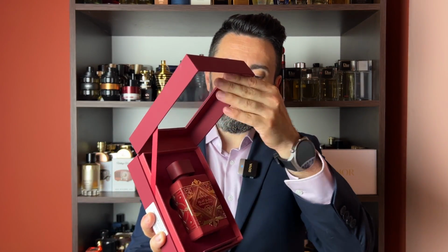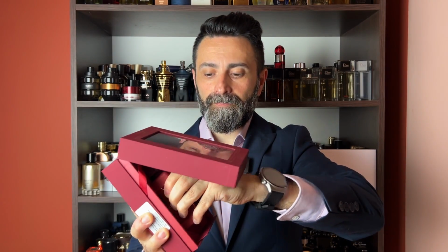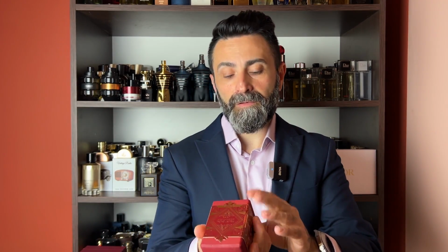In order to get to the bottle you need to open the lid like this and then take out the bottle. Again, the bottle design is exactly the same as with all other members of the Bade'e Al Oud line of fragrances. The cap is plastic and is not a snug fit. The bottle itself has quite a lot of heft to it. On the bottom you've got this metal plaque. All in all, it's an interesting and nicely packaged fragrance.